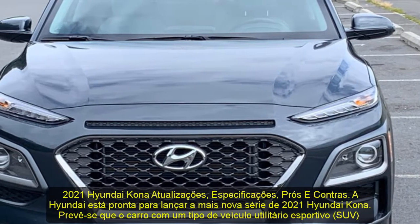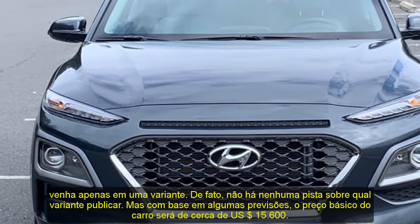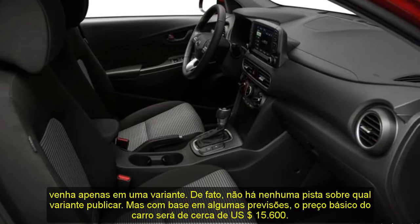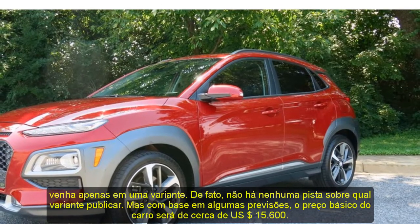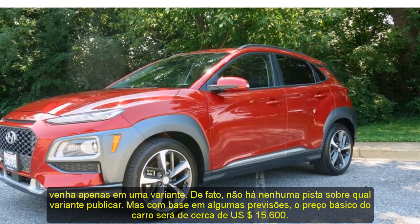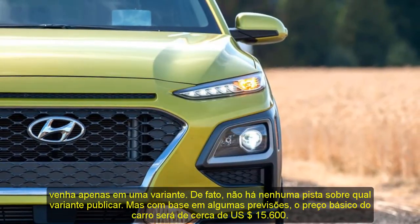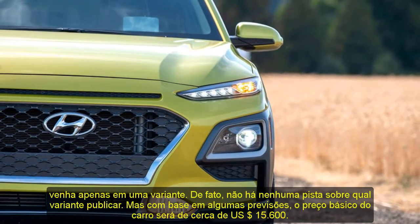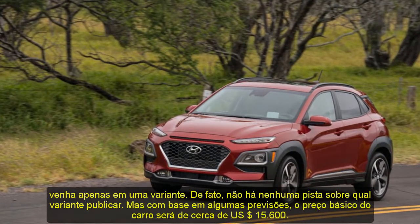But based on some predictions, the basic price of the car will be around $15,600. Globally, the product's specifications have been released. In general, they are still under the series of Tucson, still from Hyundai. But in terms of performance, it will not be too much different. Both types of car tend to have fuel engine types that are really similar to one another, even including cubication. So, the details of Hyundai Kona 2021 specifications are as follows.